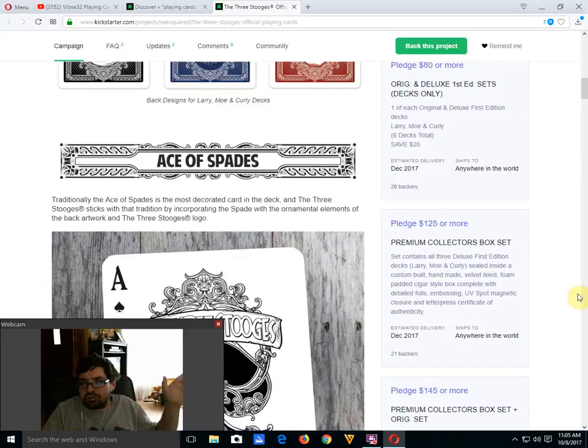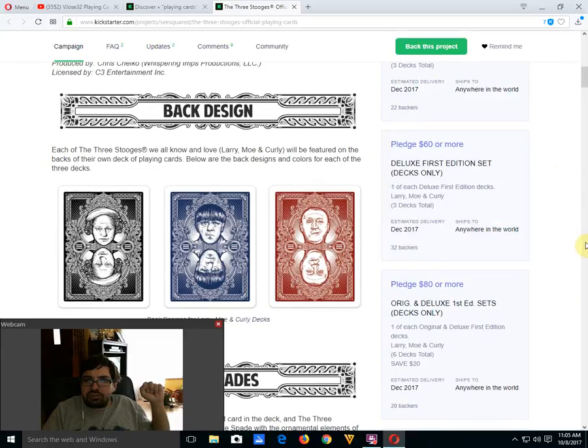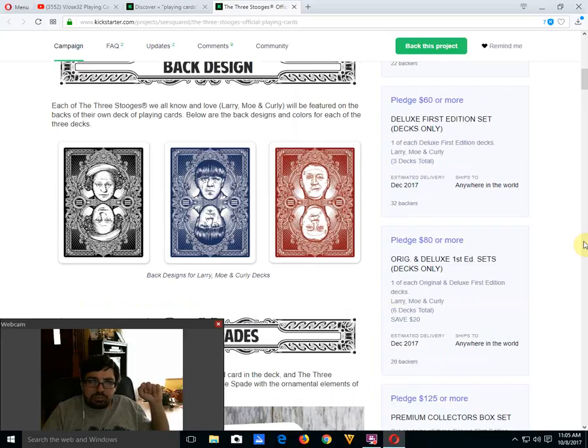$125 for that box with the free decks. And the free decks are $60 each, so you're paying $65 for that box. I think that sounds excessive. Just a little bit. Maybe. I'm not sure. I could be wrong.